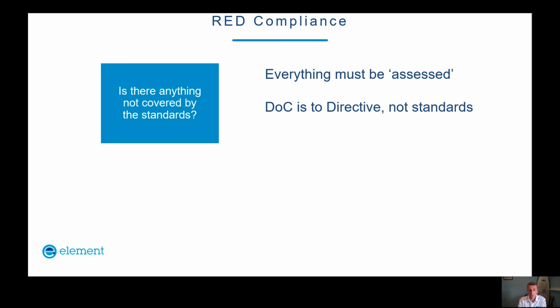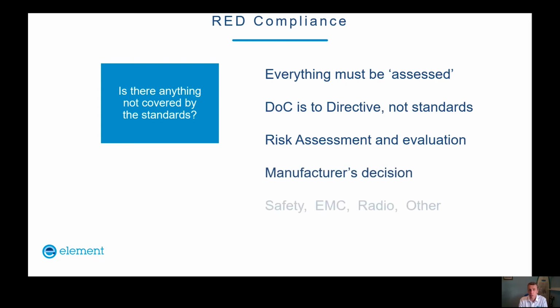The standards try and keep up with the technology advances. So your DOC is to the directive. The standard is kind of a starting point. Your risk assessment will document any sort of evaluations and judgments about anything your product does which hasn't been included in the standard. It's the manufacturer's decision to sign their DOC based on their assessment.